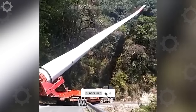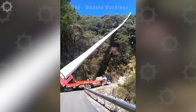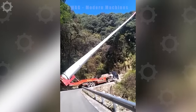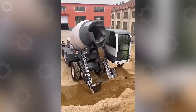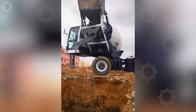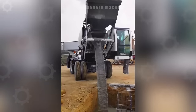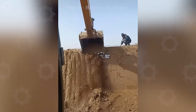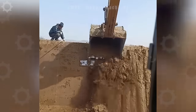It was difficult to move the wind cabin's wings through this curve. Multi-purpose concrete mixer, it's helped the workers a lot. How many points will you give him for this machine driving technique?